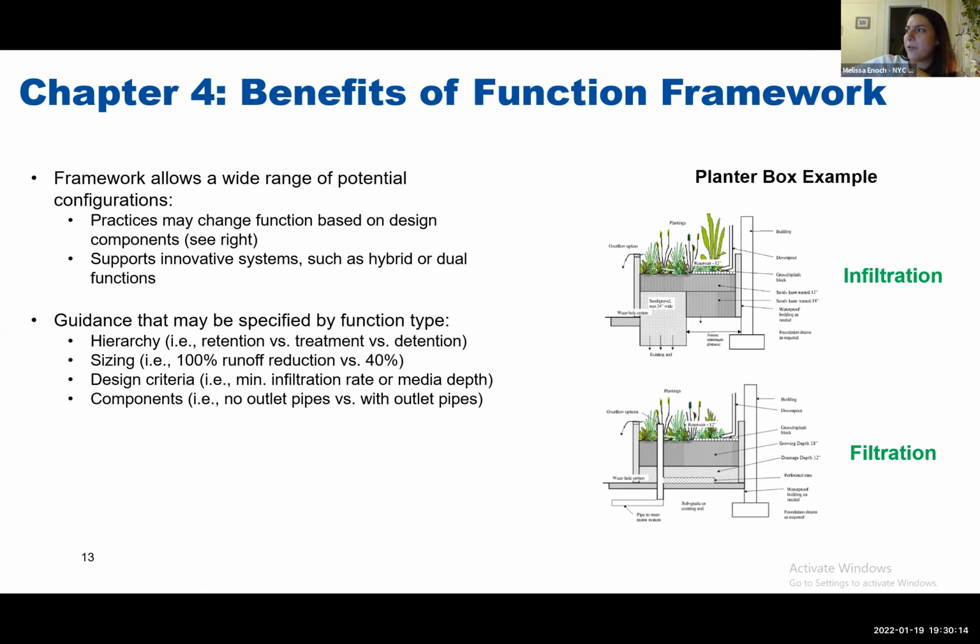You're going to have a deeper subgrade. If you're using infiltration as your function, you may have a different planting plan. And you may have a little bit different drainage depths for your drainage media. But for the most part, we demonstrated in chapter 4 how you can do many of these preferred typologies with several siting constraints.